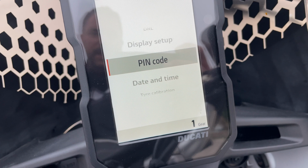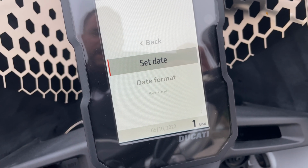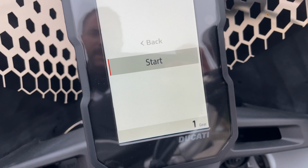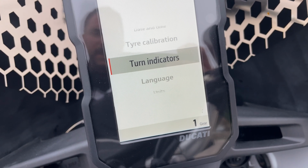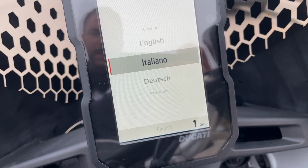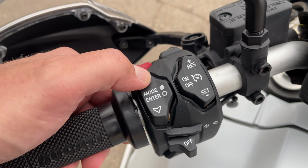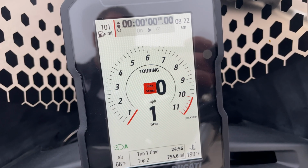I never mess with the pin code ever unless it's my bike. Self-explanatory, you can set the date format, what language do you want it in, your tire calibration. Do you want your turn indicators to go off automatically once you've made your turn? I would always choose that. What language do you want this TFT display in? And I haven't shown you half of what this thing will do. I mean, there's Ducati wheelie control, there's traction control. I'm scratching the surface of what this onboard computer will tell you about your bike.